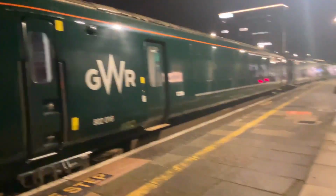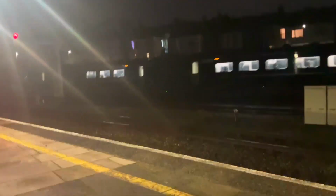This is my set to London, 802016 with 802005 on the rear, coming from Penzance on 1A73. Nice that I can sit in the front set. I've got coach K booked, C23, first class.